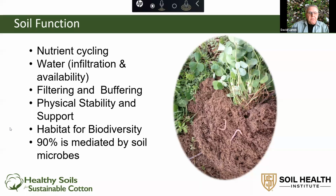We expect our soil to filter and buffer out pollutants that we apply, breaking down those chemicals and those types of products. That happens through bioremediation, if you will. The key here is physical stability. You've got to be able to harvest the crop. If you rut up the field every time you try to go after your cotton, you're always going to have problems like that. And that's the one that really comes back the quickest.